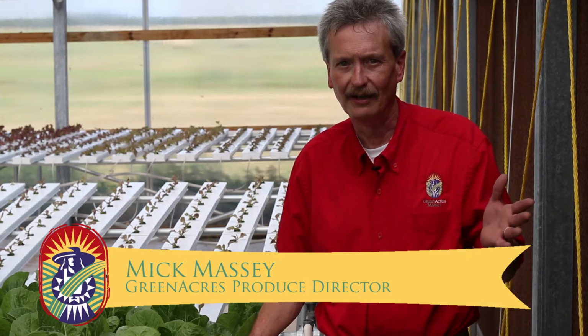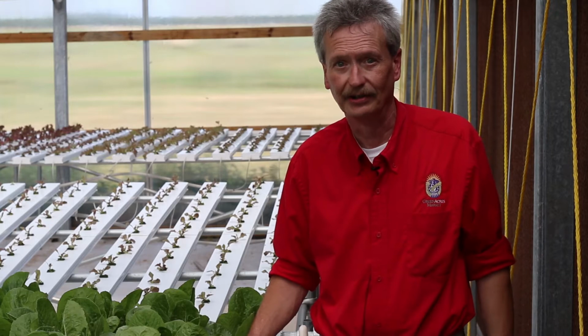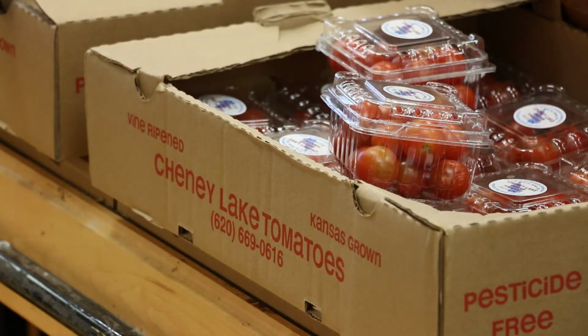I get a tomato from California, and chances are it's been 40 degrees for 5 days. In those 5 days, that tomato's died. The flavor is just not there, and that's why people get turned off store-bought tomatoes. The GreenAcres family knows the produce they get from the Miller farm is outstanding. In fact, they can't keep the yellow tomatoes on the shelf.